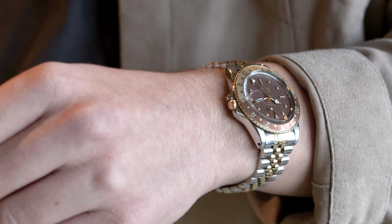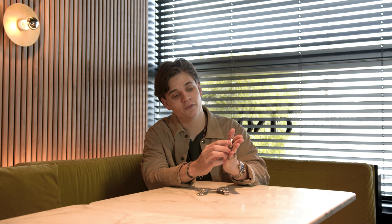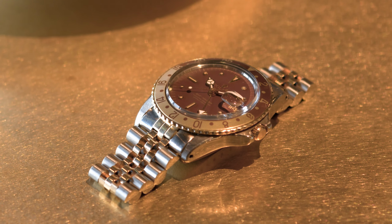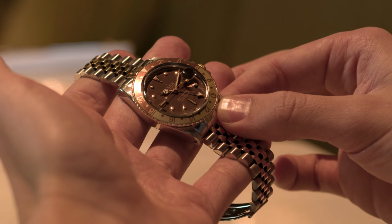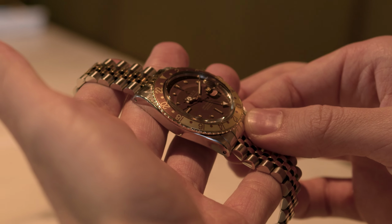Which brings me to one of my favorite GMTs, which is the GMT in a two-tone colorway. And this is what we call the Root Beer today, because of the Root Beer bezel, and I think this one looks absolutely stunning. Very charismatic look with the two-tone Jubilee bracelet, the sort of oxblood burgundy dial with the nipple dial, which means that the hour plots are a little bit smaller in the form of a sort of nipple. And this is what we call today a Clint Eastwood, because Clint Eastwood was famous for wearing a similar watch. And I think a two-tone GMT is one of the most underrated sport Rolexes out there. I think it looks super cool, super stylish, especially on this Jubilee bracelet.